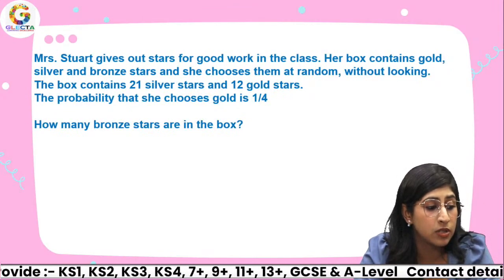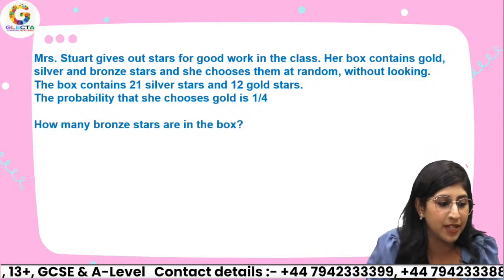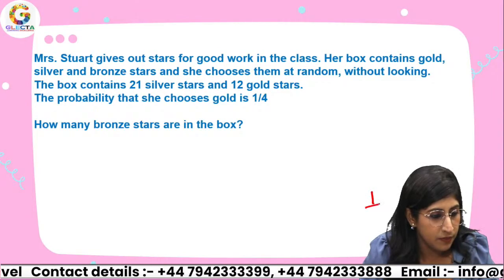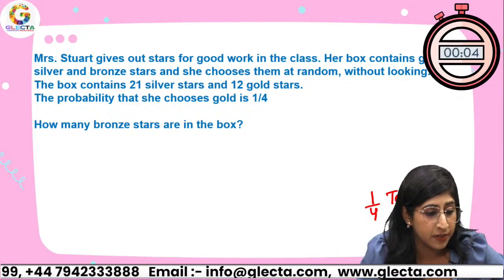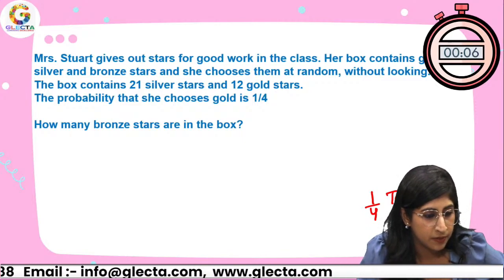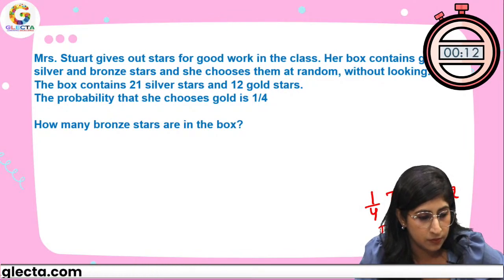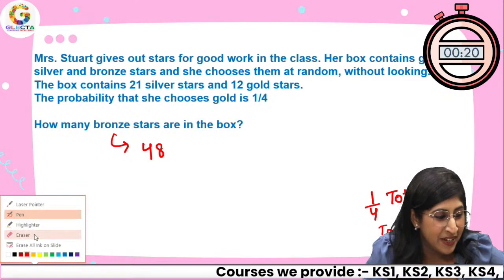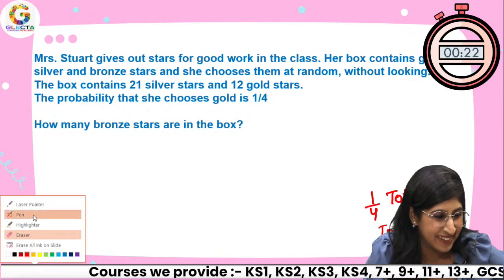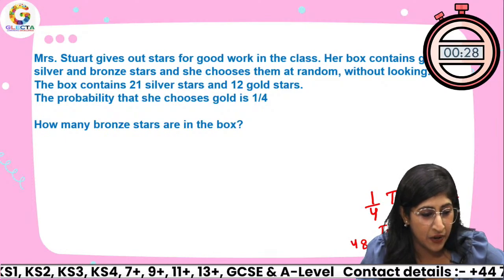So let's have a look at this example. Mrs. Stewart gives out stars for good work in the class. Okay, I already read it out. So timer time, the challenge time. Let's start. I want everybody to start doing it. Okay, why am I writing on the top? No, I don't want you guys to see my answer. Okay, done.